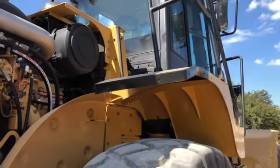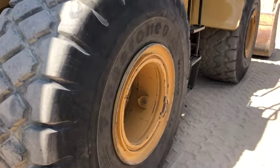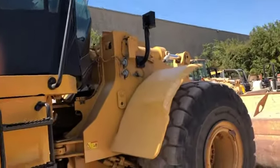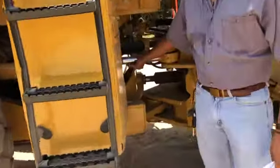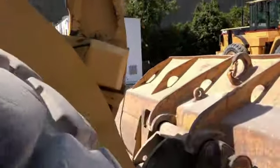All the lights work on this tractor as well. All of the fluid levels on this machine are where they should be. This machine is mechanically sound. There is not a single cylinder that is leaking, not even a little bit. They are all dry as a bone. The guy that we bought this from, I mean, he is impeccable. There is not one drop of oil coming out of anything.